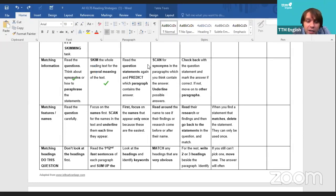We've done this. Read the question statements again and predict which paragraph contains the answer. Ooh, we didn't do this, did we? But that would have been a better idea. We missed this step. We jumped straight to this one. We scanned for synonyms here. Okay, what's this last step?